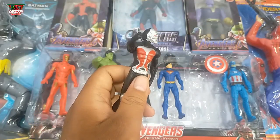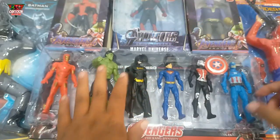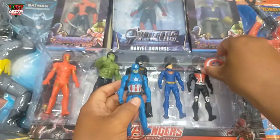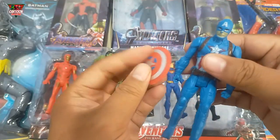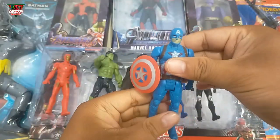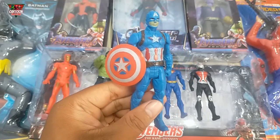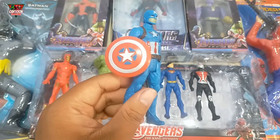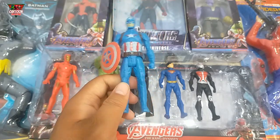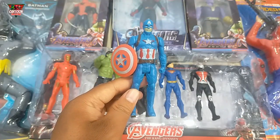Wow! Fantastic! Wow, look at this! Action figure! Wow! With blue color, and he has a shield with a star logo. First Avenger, Captain America.